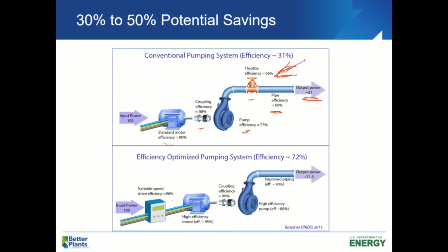And then we have a variable speed drive. And that variable speed drive is really what we're using instead of that throttled efficiency. But in this case, we've gone from a 31% efficient system, where we're only providing 31 units of power of useful work for a process, in this case, up to almost 72, right? So we have more than doubled the efficiency of the system, what we are getting of value out of what we're paying for. Okay, so this is a really visual way of looking maybe at that system, but let's keep going.